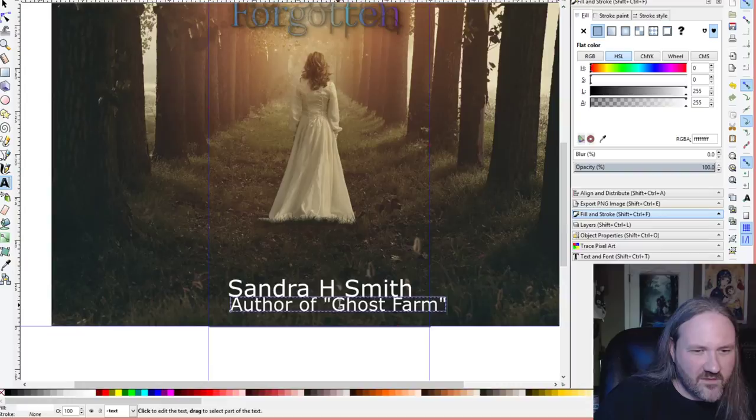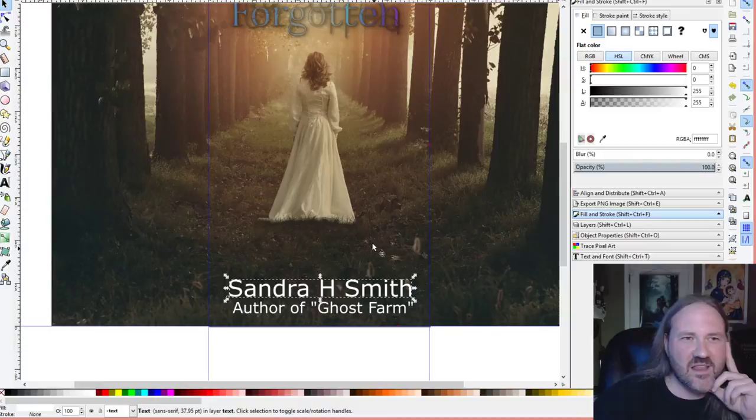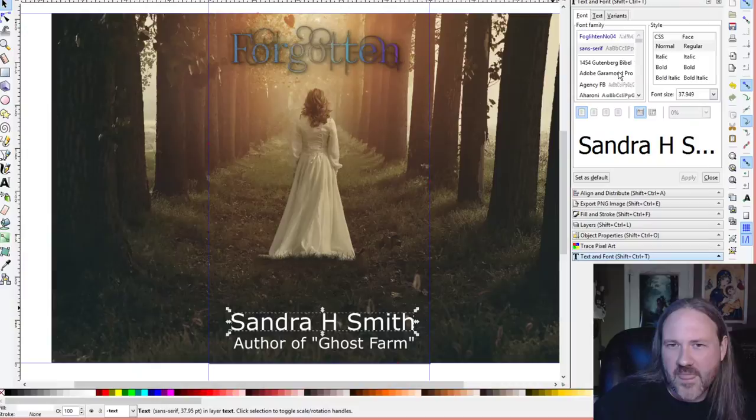Now let's pick some fonts for these. You can hold control and you don't ever want to stretch. You always want it to be as the person designed it. Let's see here. Let's pick a font for this. So this is where the design really comes through. And this could actually be a totally good enough cover. I'm going to add some more stuff to it that I'm going to show you, though.